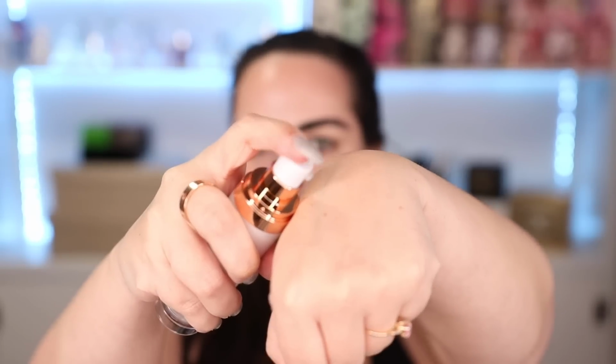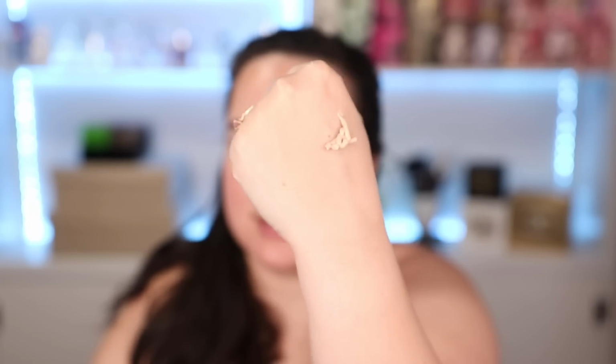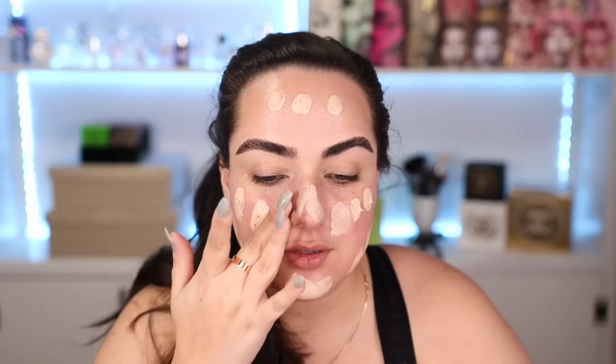Let's go ahead and pump some out. It doesn't have a runny consistency at all. As you can see, it's staying right there. So let's see how this applies. I am very curious. I got the color Fair Light, which I'm now thinking might be a little bit too light for my liking, but we'll see. I think I applied too much, so I'm just going to try and dot it on my face first and go from there. Yeah, this is gonna be too light. I can already tell that this is going to be too light.